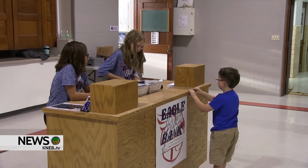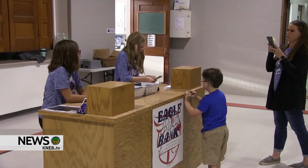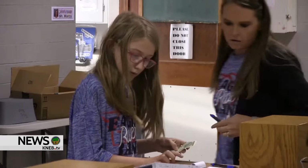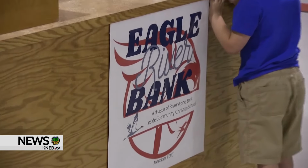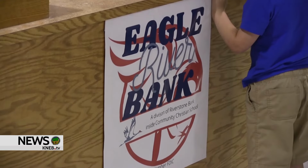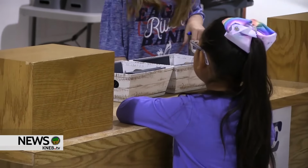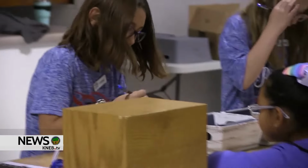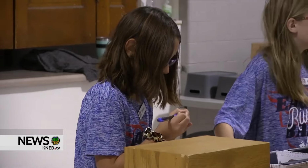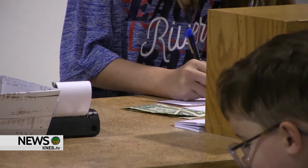And finally tonight, Community Christian School and Riverstone Bank have partnered on the very first student-led bank branch to be opened inside a Panhandle school. Eagle River Bank opened Thursday morning in the CCS Gymnasium with fifth grade student tellers taking opening deposits, which included an incentive of a small piggy bank for each child, as well as a matching deposit of up to $5 added to their new savings account.